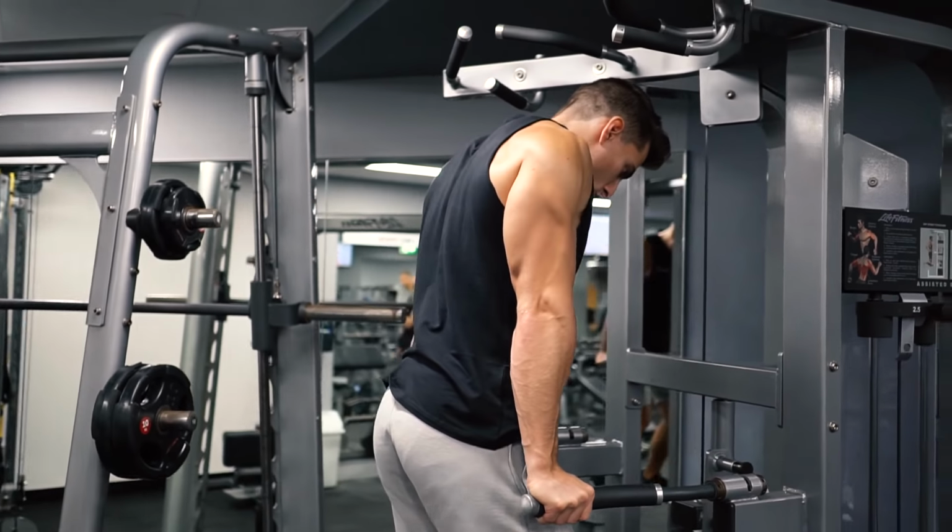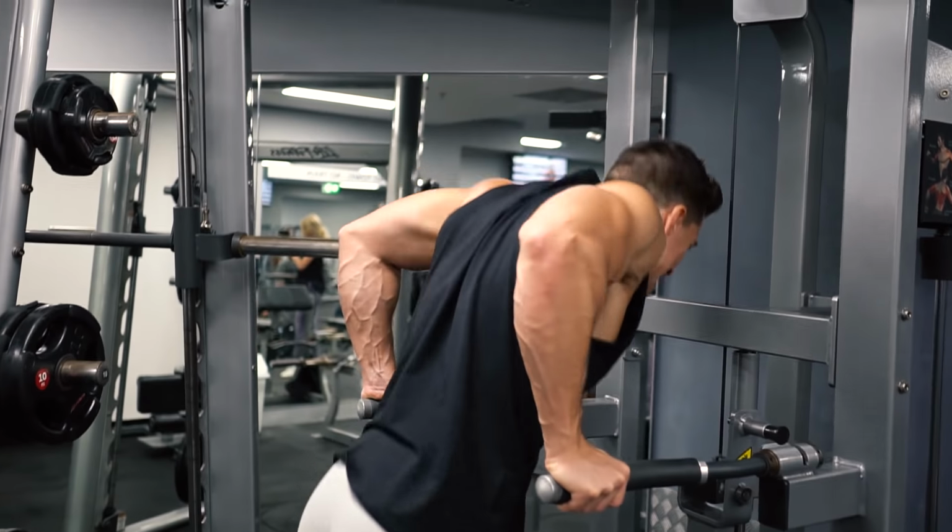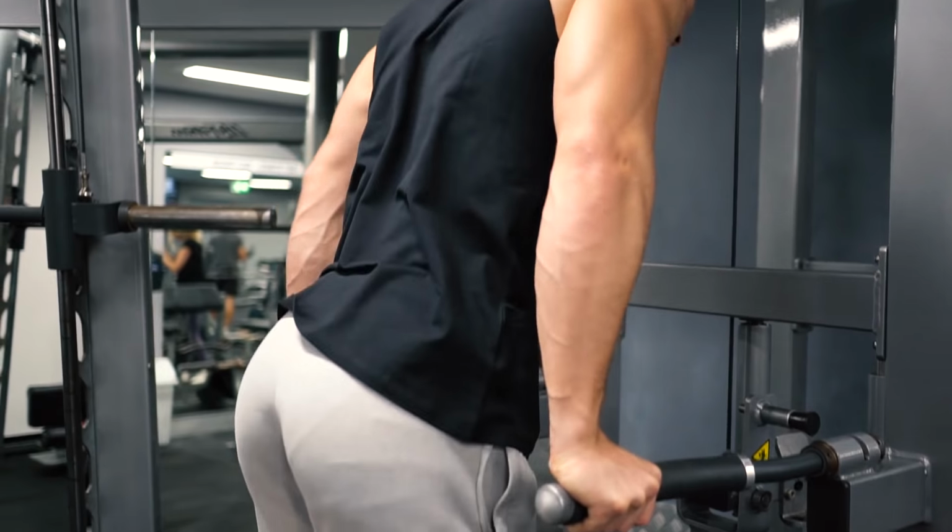I think this has really helped me, despite the fact that my calories and carbohydrates aren't as high as they were back when I was like 205 pounds.